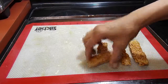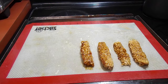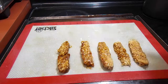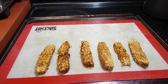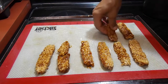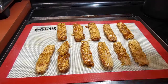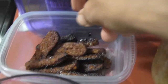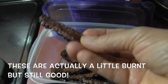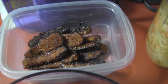Now I have a silicone baking mat here, which I highly recommend, especially for this recipe, because the barbecue sauce does caramelize and it would be really hard to clean off just a regular pan. So if you don't have a silicone mat, then I recommend using parchment paper. And we will bake these in a 375-degree Fahrenheit oven for about 30 minutes, and you want to turn them over about halfway through. And this is what they will look like. I keep these in the refrigerator. They last a really long time, so you can add them to salads or sandwiches whenever you want.